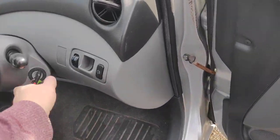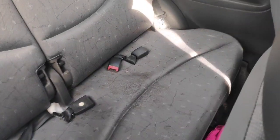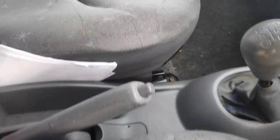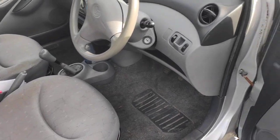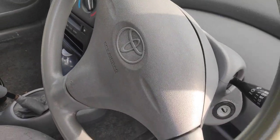Let me get those keys out. I don't want to lock myself out now, do I? The rear, again, it's okay. It's a bit grubby. What I was going to do, and I may still, depending on how quickly it sells, these little bits here, I might steam clean the seats just to make them just that little bit nicer. The doors, they're fine. I might steam clean the steering wheel as well, because as you can see, that's probably never been done.